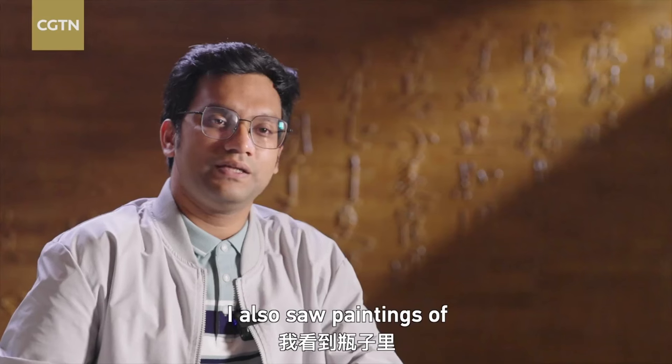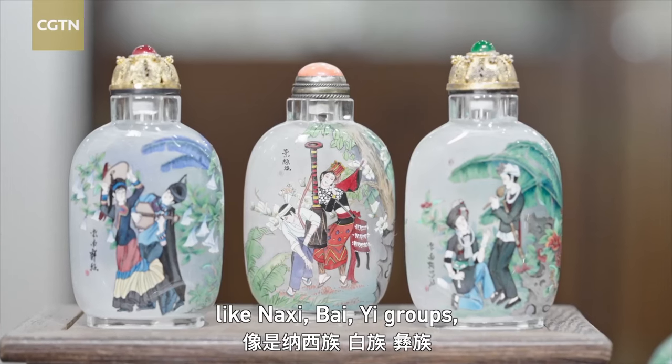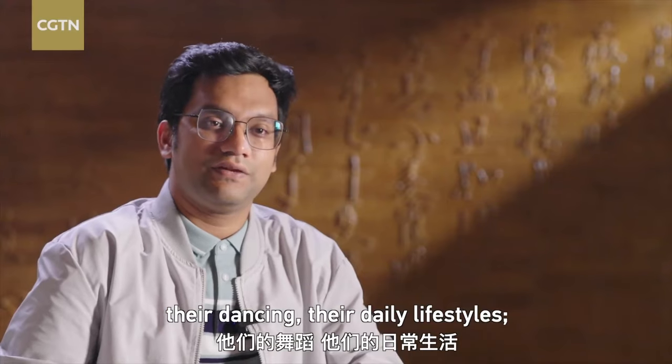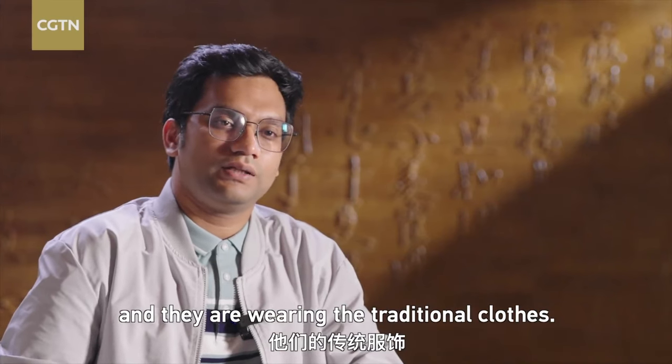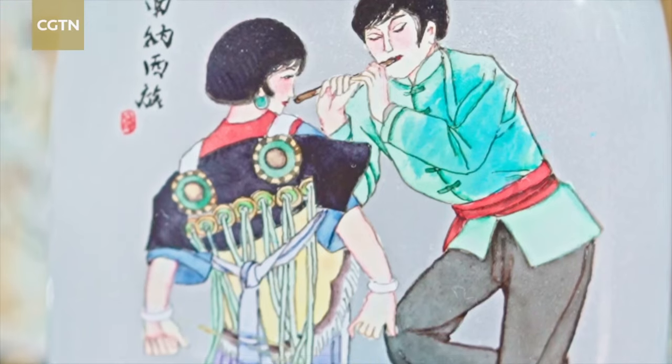I also saw paintings of many ethnic groups inside the bottle, like Nashi, Bai, Yi groups. They are dancing, showing their daily lifestyles, and they are wearing traditional clothes, all beautifully painted inside these bottles.